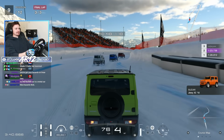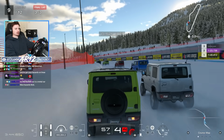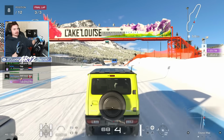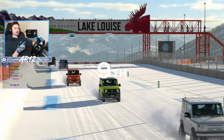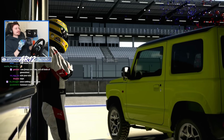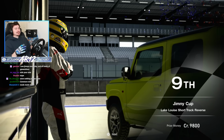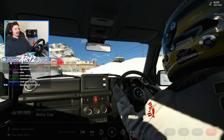If they sold these here in Canada, I would genuinely buy one. I love these cars so much. We can ignore the results of that race, right? I think that guy just overtook... That guy overtook me on the line. I think it's safe to say we need to do a couple of upgrades to our Jimny. I really hope there's an engine swap available for this thing.